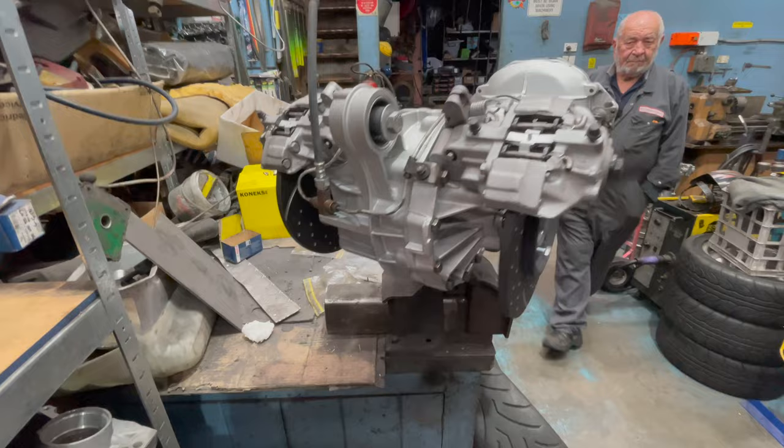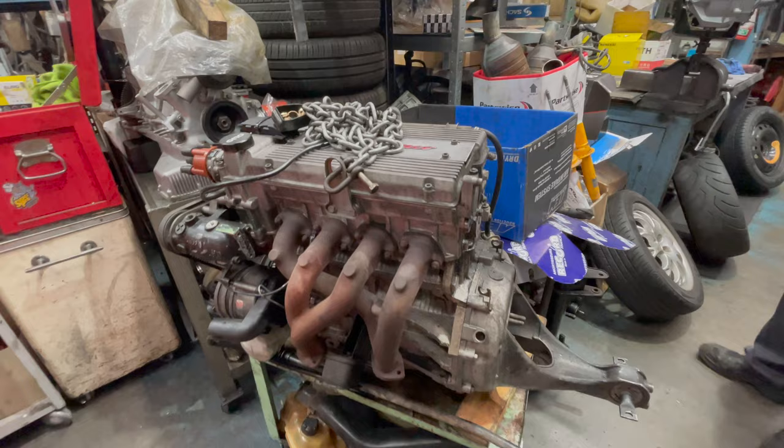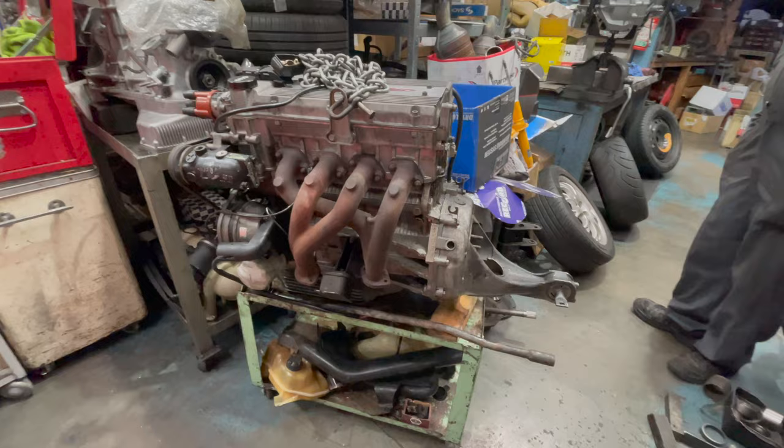So you've gone to town on that one, eh? Yeah, well, it was a different colour when it came. Yeah, I was going to say. So that's the engine out of it, but we're waiting on a decision whether it needs reconditioning. Is that the 2 litre, yeah? This one? Yeah.